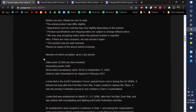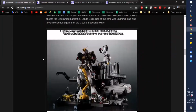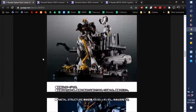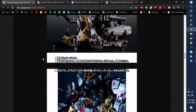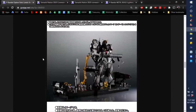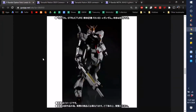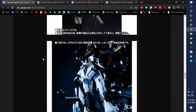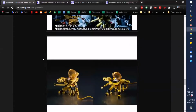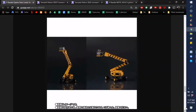We're looking at this through gunjap.net, so I'll try to provide these links in the video, but it does look pretty snazzy, all things considered. It really makes that metal structure new Gundam pop. So if you got the money lying around, I'd say go for it. Definitely makes for a really nice little diorama there. You got some of these pilots inside the mobile workers, which is pretty awesome, and even the cranes.